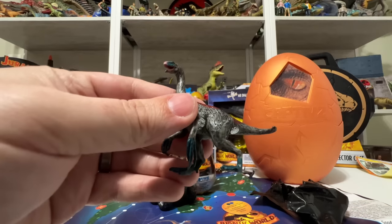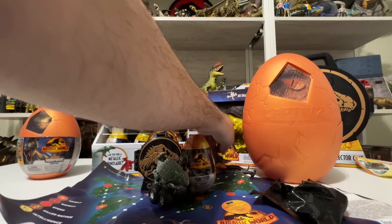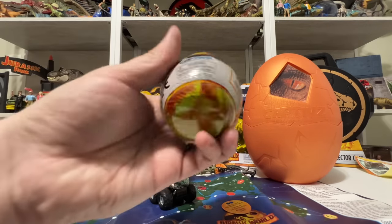We're striking gold here with these unboxings. We got one repeat, but another new species, which is Therizinosaurus. Let's go ahead and open up this last egg.